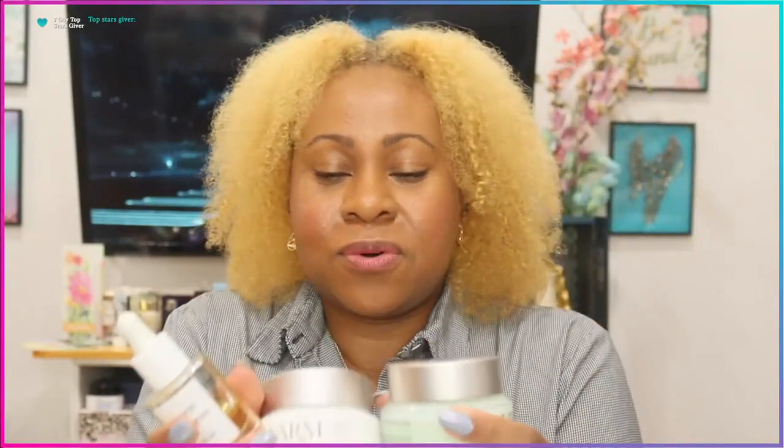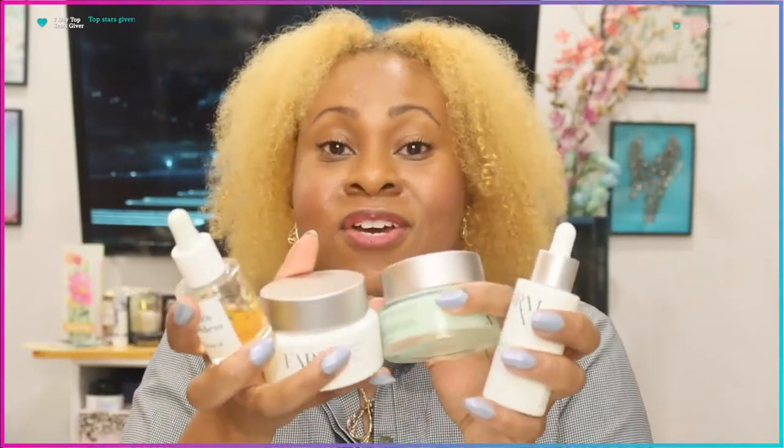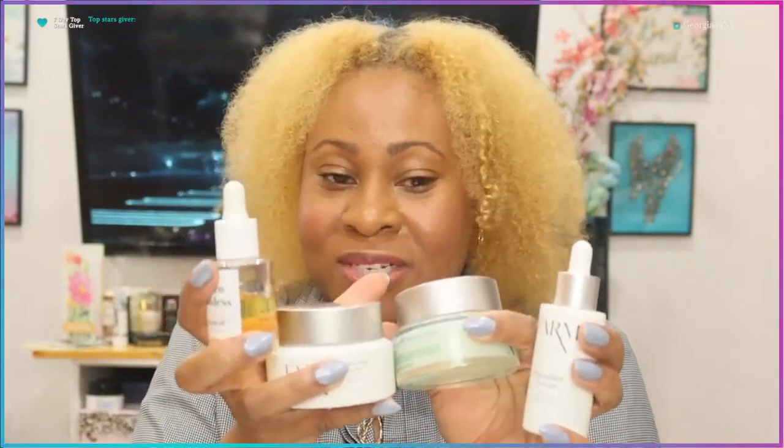And even if that's just not your thing, you're not into cleansing balms, you're a little timid about trying it, no worries. We have so much other PharmRx products, I can't even hold them. And this is not even all that we have. These are just the ones that I have. So I demonstrated all of these for you today.